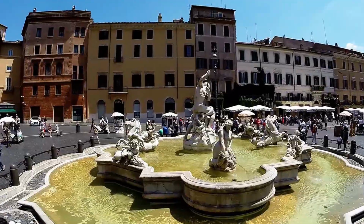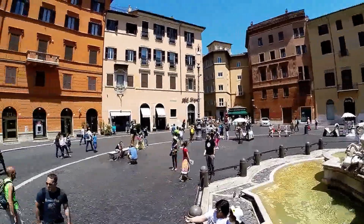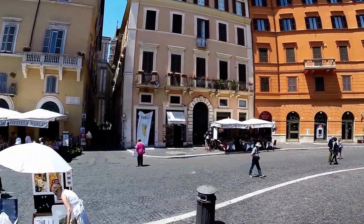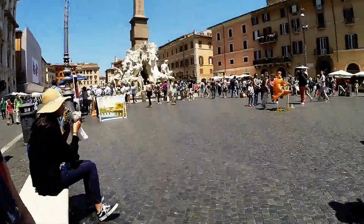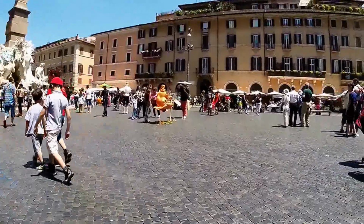Still in Rome. This is at the Piazza Navona. Big piazza, lots of little restaurants, people performing arts, and beautiful architecture. And we had lunch there that day with the two of us.